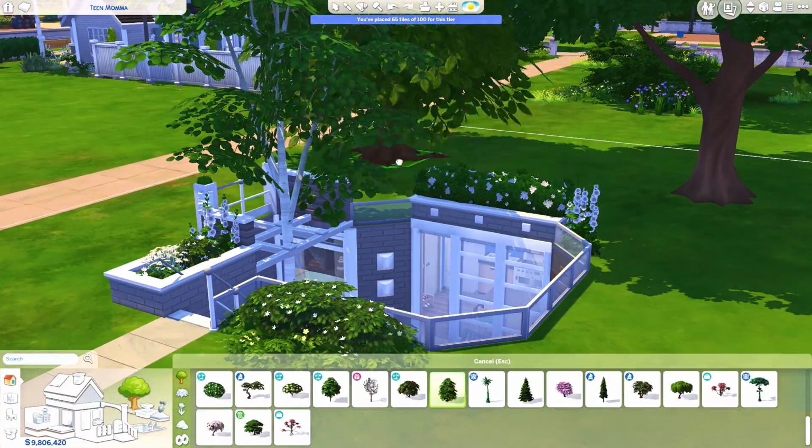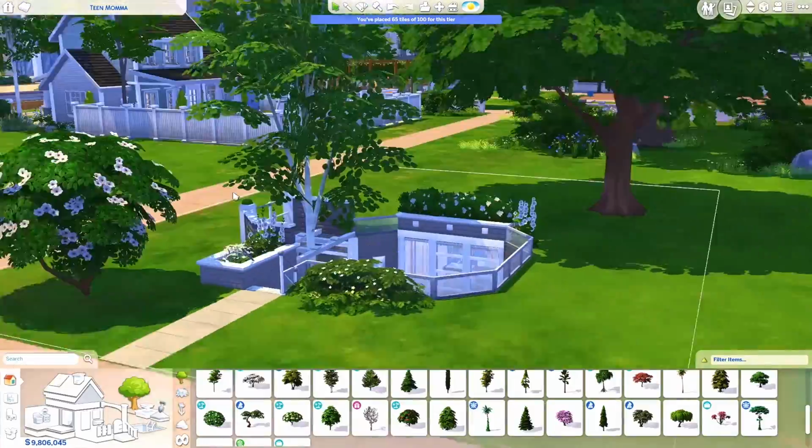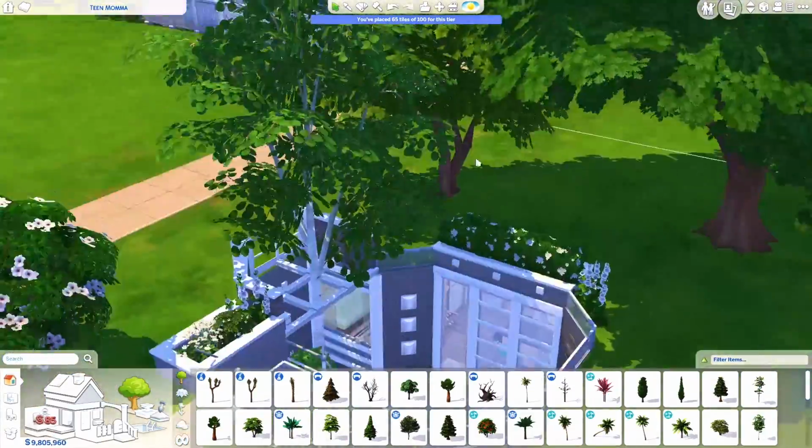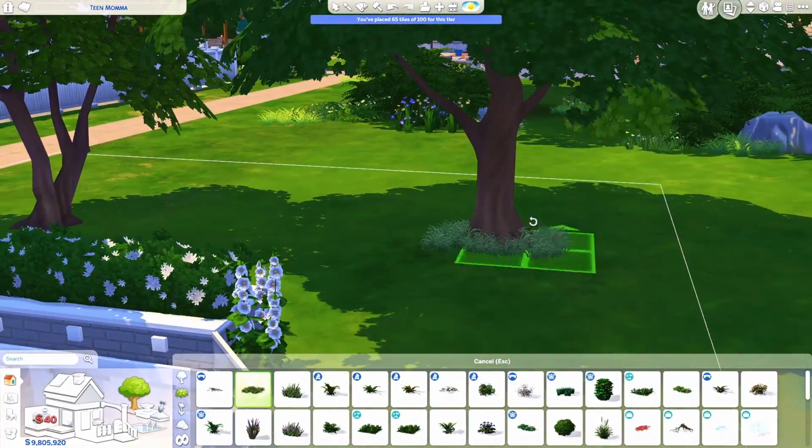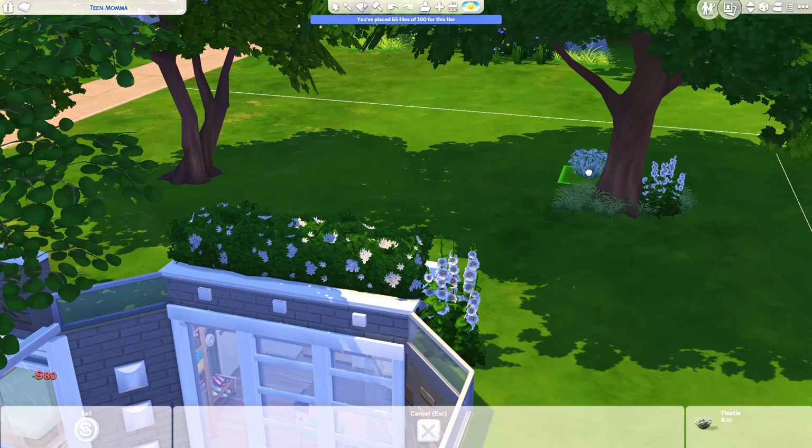Also, I want to point out that the brick that I'm using in this little area that you step into when you walk down the stairs is actually white, but for some reason it comes off as gray. I'm not really sure what's going on there.